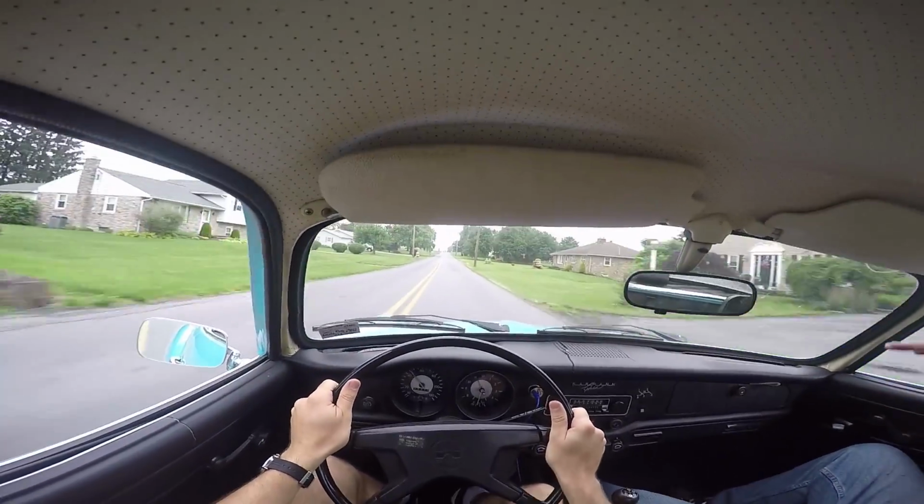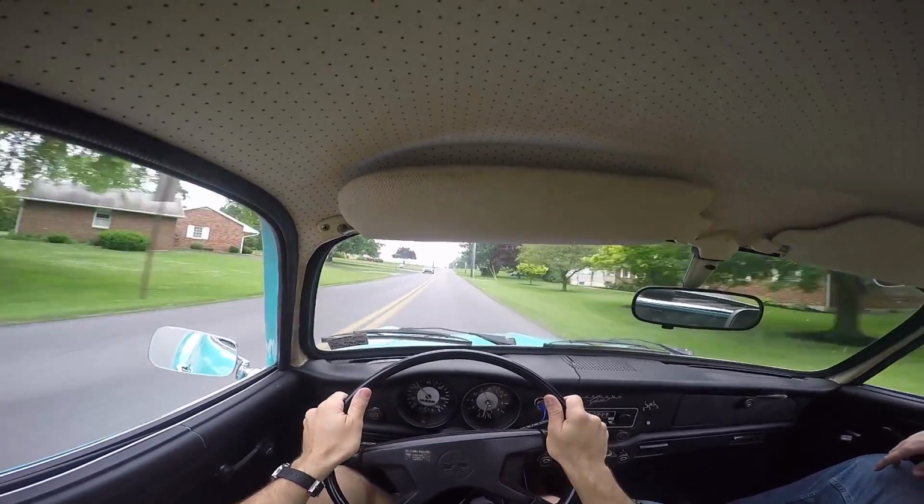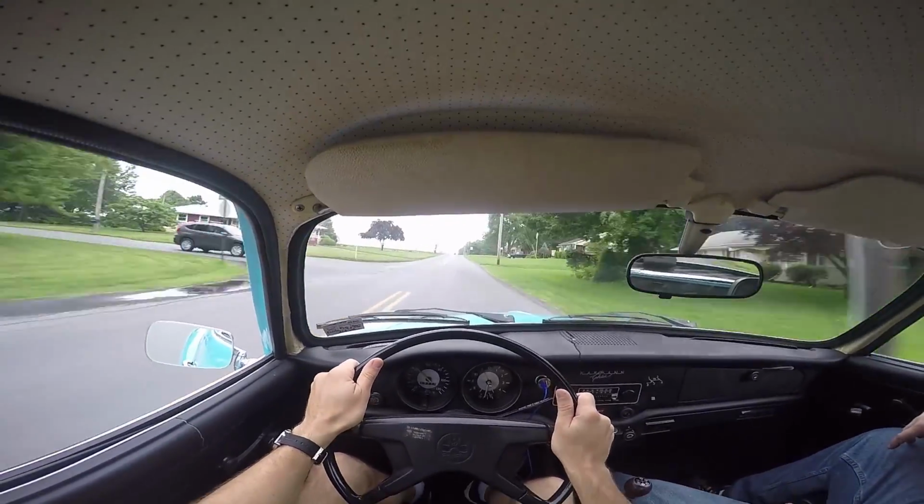Forget the little diagram that's on there. The gears are all over the place. And maybe they're synchronized, maybe they're not. They surely felt like they weren't to me.